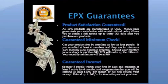We also have a guaranteed income. So just like we guarantee product satisfaction on our products, we also have a way that we guarantee the business, meaning if you go out and you give this a good effort and enroll 5 people in your first 30 days, you stay active for 6 months and work with them and at least 2 of them stay active, we're going to guarantee that you'll either be making at least $1,000 per month, or you'll have the opportunity to get a refund of the $40 that you spent on product plus the shipping and handling for the entire 6 months. So that's at your choice.